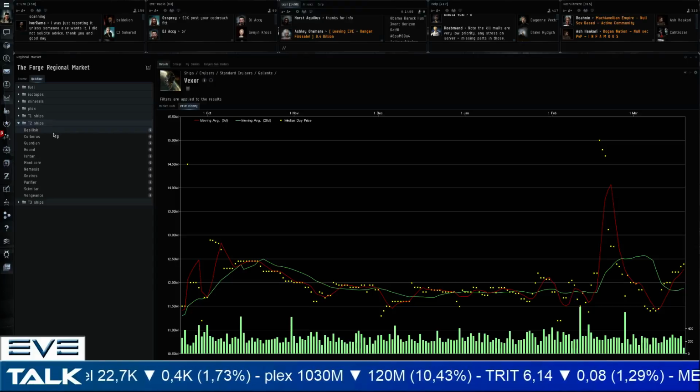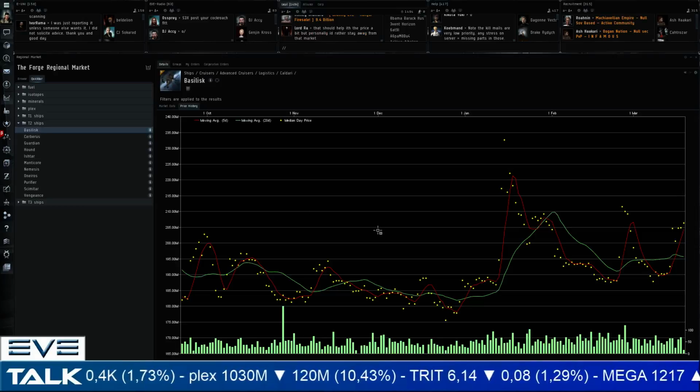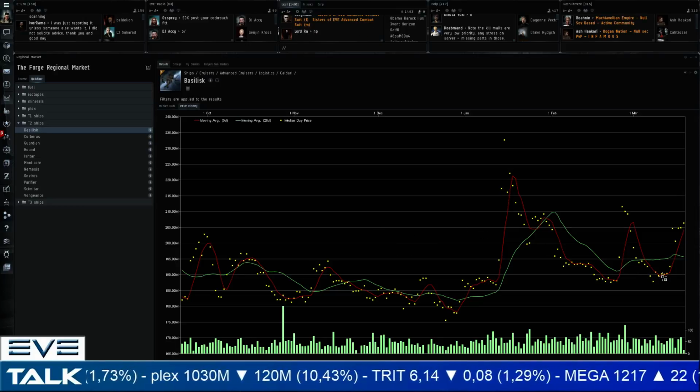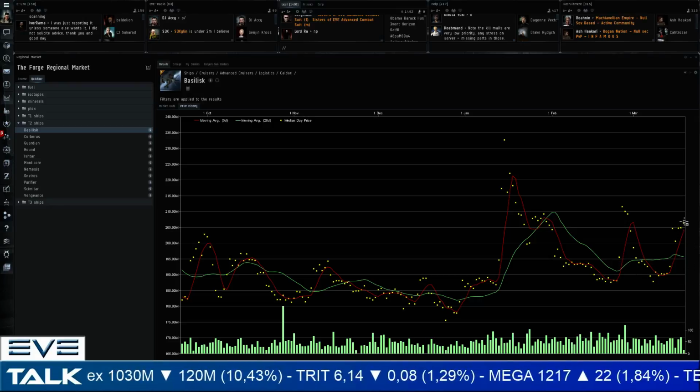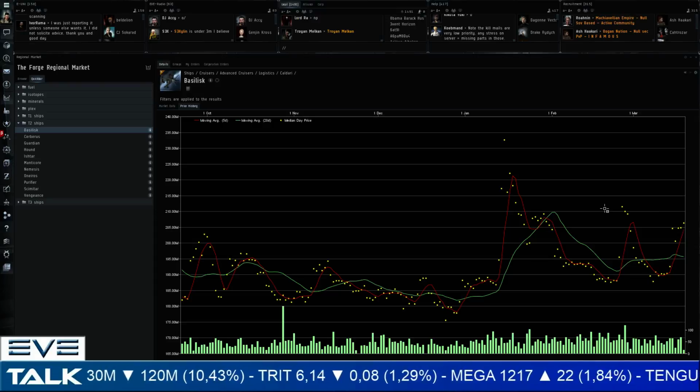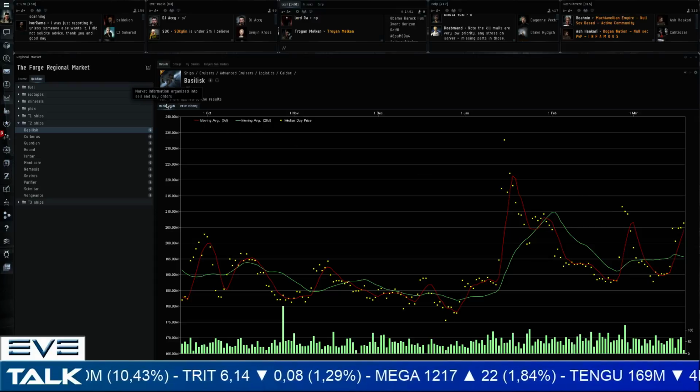3120 sounds good. Let's see if we can spot some buy opportunities. Unfortunately for the Basilisk, that's not happening just yet. The volatility here is from 190 to 205 million. That's less than 10%. I don't think that these are actually trade-worthy variations.